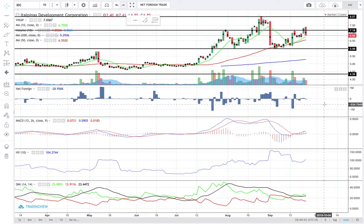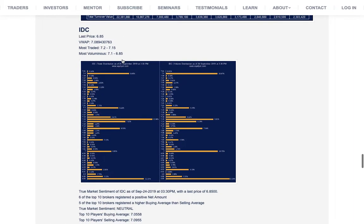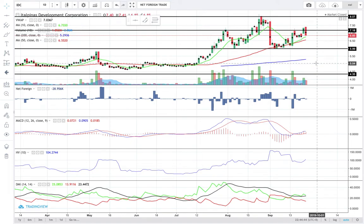Fast forward. Okay. Last price is lower than the VWAP. It's a confirmation that it's a bearish momentum power indicator. It's a neutral true market sentiment. So there was no strong appetite, no strong interest to buy the dips. So if you have IDC, hold your position for now, but don't buy the dips. Don't top up.